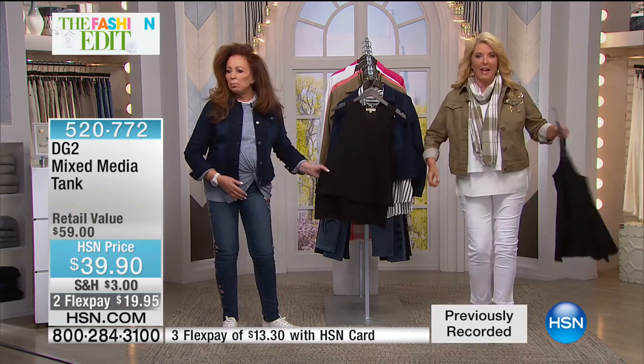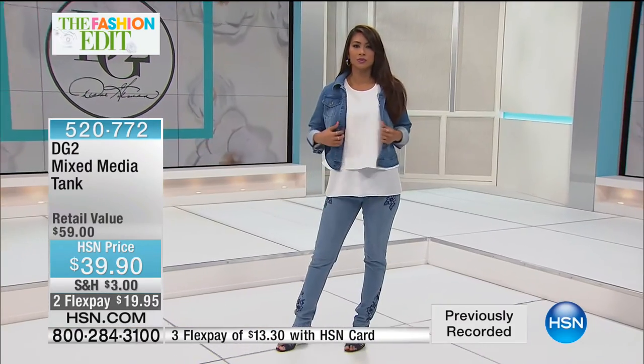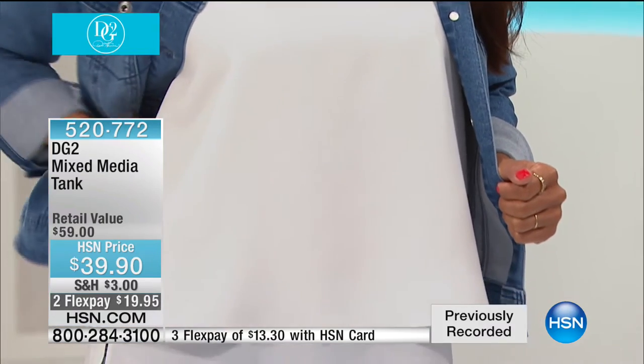This is the top I'm wearing. Love it. How'd that happen? Love this top. Okay, we need to see it on the model because I think you're going to have a problem seeing it here. Now, when we talked about combo garments, ladies, my idea of a combo garment is you mix a knit with the woven.